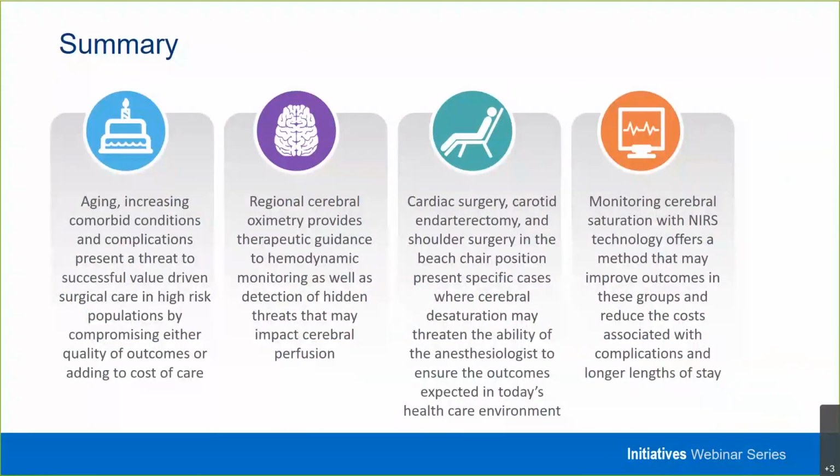So in conclusion, what we've talked about today is that aging, increased comorbid conditions, as well as complications are common. They're very difficult for us to treat. They present a threat to high quality outcomes in surgical care with an increasingly older and increasingly sicker patient population. Regional cerebral oximetry can provide both therapeutic guidance as well as hemodynamic monitoring, as well as detection of hidden threats that can impact cerebral perfusion.